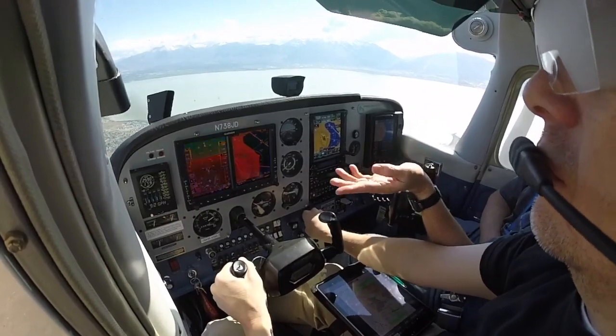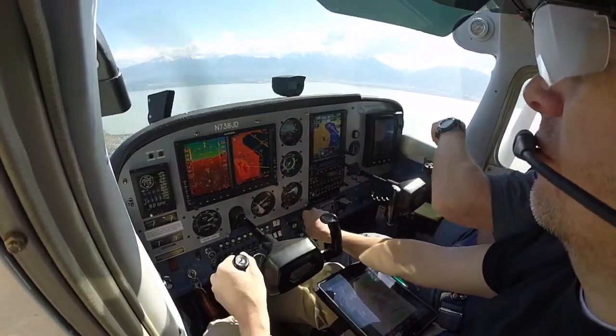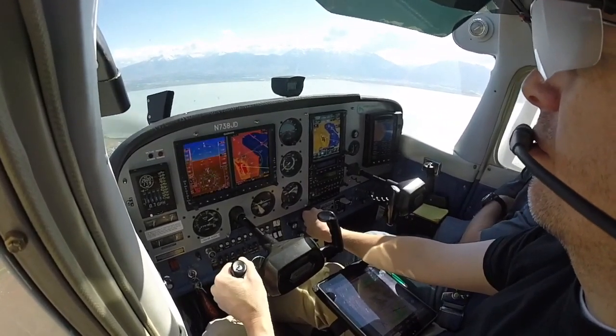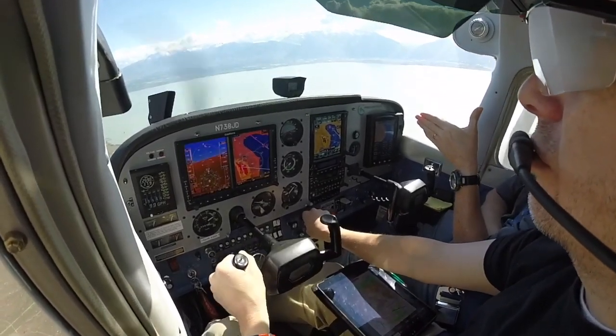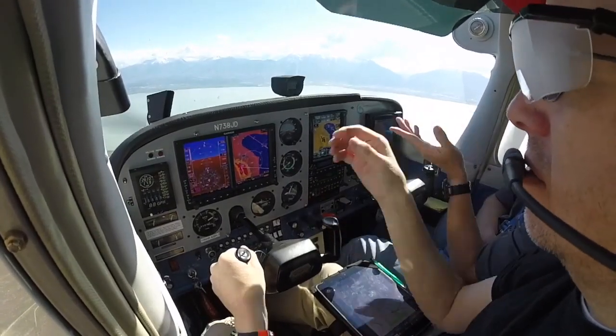You see how the green line jumped to the other side now? Yep. And that's because it's starting to pick up the radio. Before it wasn't. Or sometimes it'll pick up back course information, back course radio frequencies, and so it'll put it on the other side.